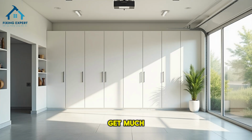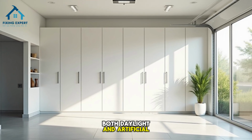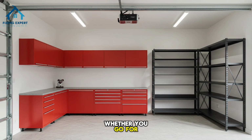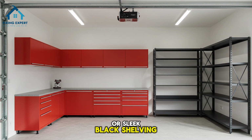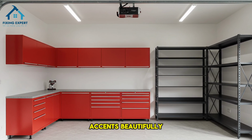If your garage doesn't get much natural light, white walls can reflect both daylight and artificial lighting, creating a clean and inviting atmosphere. Whether you go for bold red tool cabinets or sleek black shelving, crisp white walls will balance and highlight those accents beautifully.